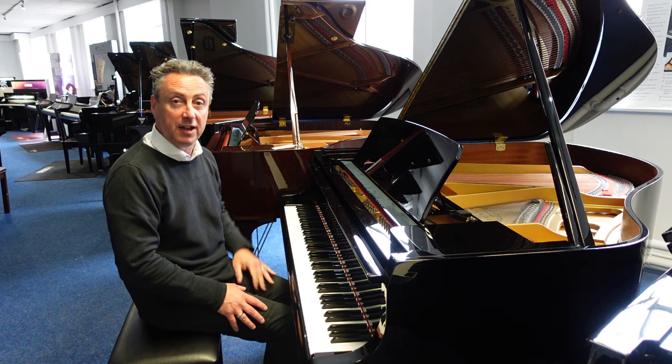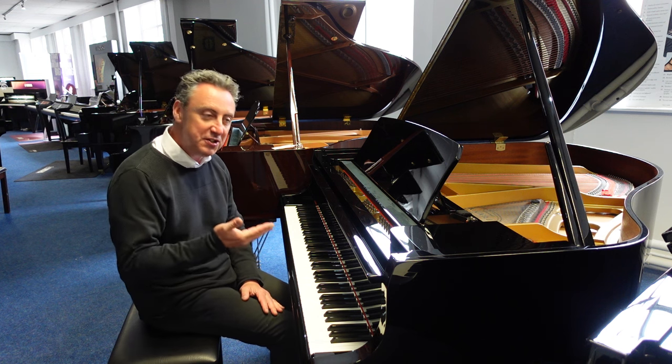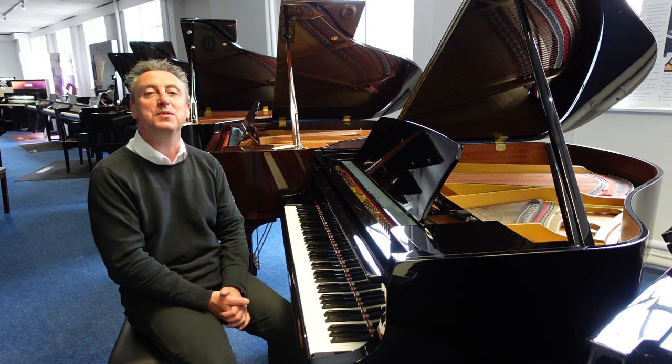If you want a bargain and you're looking for a baby grand that's not too big and intrusive on the room, this Kawai GL10 in this polished ebony finish could be just perfect for you.